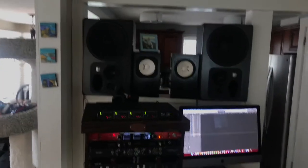I got this new Crown amp just for this beautiful, simple record player with these Cambridge Soundworks speakers. Now I have a setup just for record playing, and I don't have to go over here into this monstrosity.